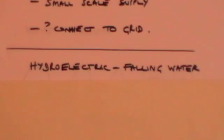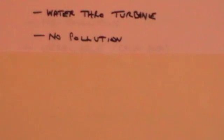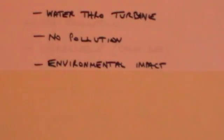Hydroelectric power is generally created through falling water. So what you have to do is to flood a valley and build a dam so that you've got a large accumulation of water, and then you allow the water to flow through the turbine, and as it does so it turns the turbine, which in turn of course turns the generator and creates the electricity. There's no pollution as such, but there may be an environmental impact because you have to flood a valley to do it. So what was once a valley with maybe wildlife is now a lake.